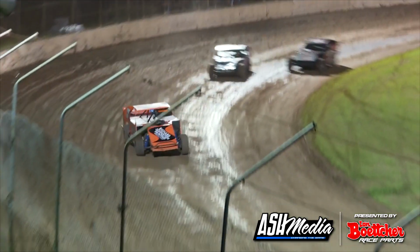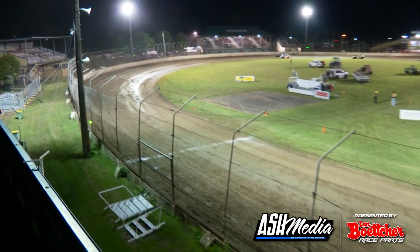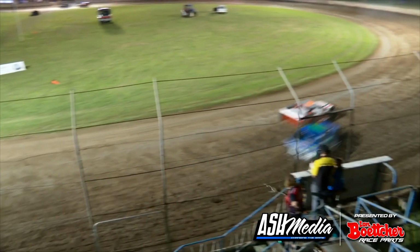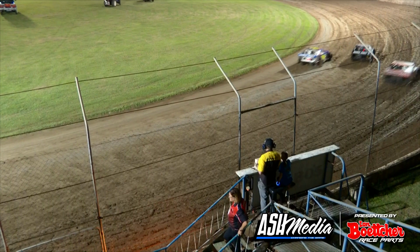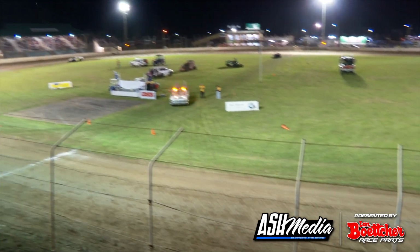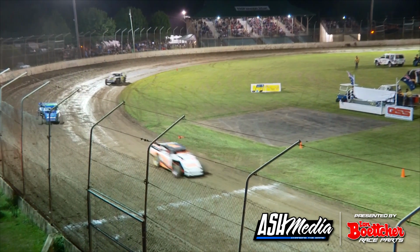Paul Reeves takes the checkered flag, the 98 from Casino. Aaron Knox takes second, Steve Price holds on for third, Troy Price grabs fourth, but it is all Paul Reeves tonight. Nearly 11 second lead in the end for Paul Reeves, absolutely smashing it.